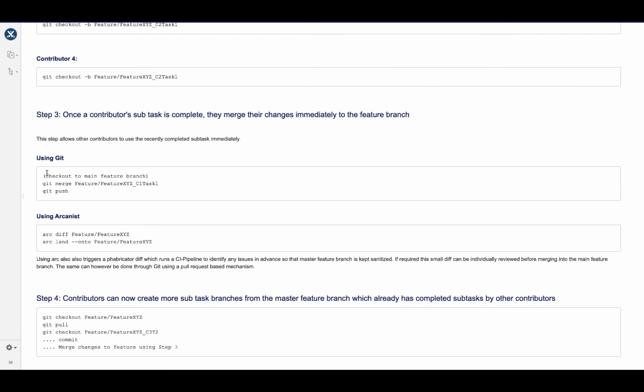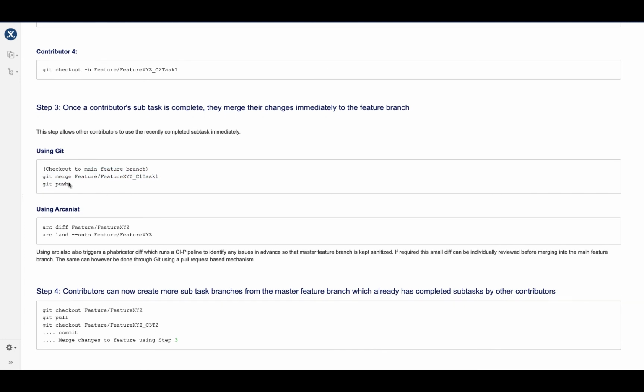So if you're using Git, you can do this using this. So first check out to the main feature branch, and then your subtask branch you can merge, yeah, like this, and then push it so that others can access.